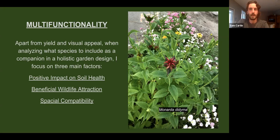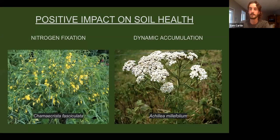In terms of spatial compatibility, it's maybe not the best plant to highlight that concept, but this plant will spread. I wouldn't necessarily plant this right next to your tomatoes, but I would definitely have this plant in your backyard and your ecosystem for the previously mentioned reasons. So I'm going to break down each of those concepts with a very surface level explanation. When it comes to positive impact on soil health, the two main concepts that I like to keep in mind are nitrogen fixation and dynamic accumulation.